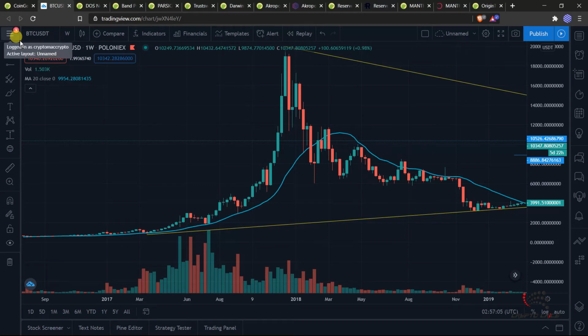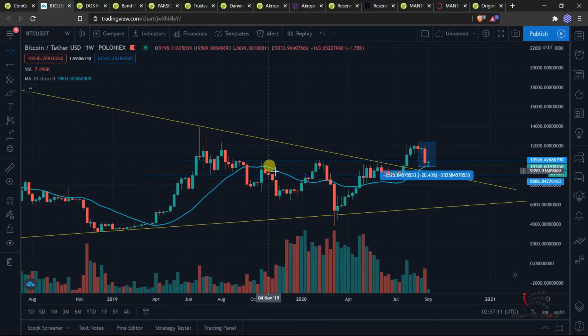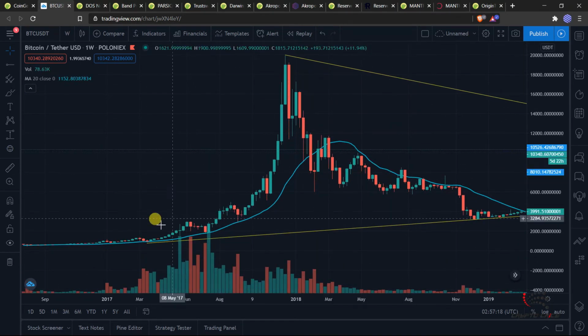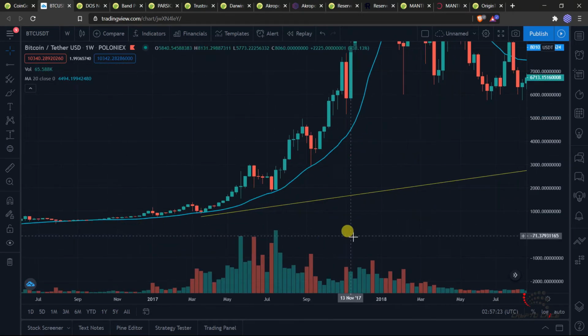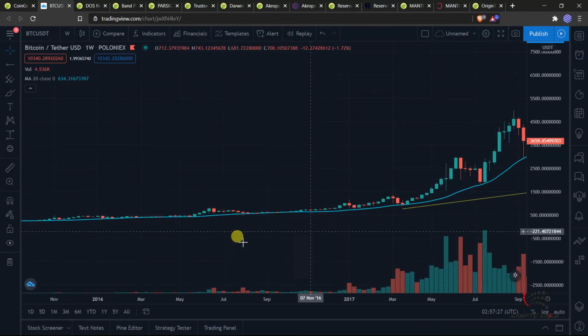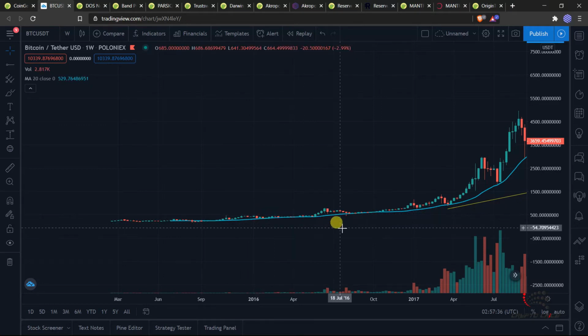One more thing we have to discuss importantly is this 20-week moving average, because here you can see during the previous bull run, this 20-week moving average is acting as a huge support. Before the bull run starts, this 20-week moving average is acting as a huge support. You can see the price doesn't go below this level.